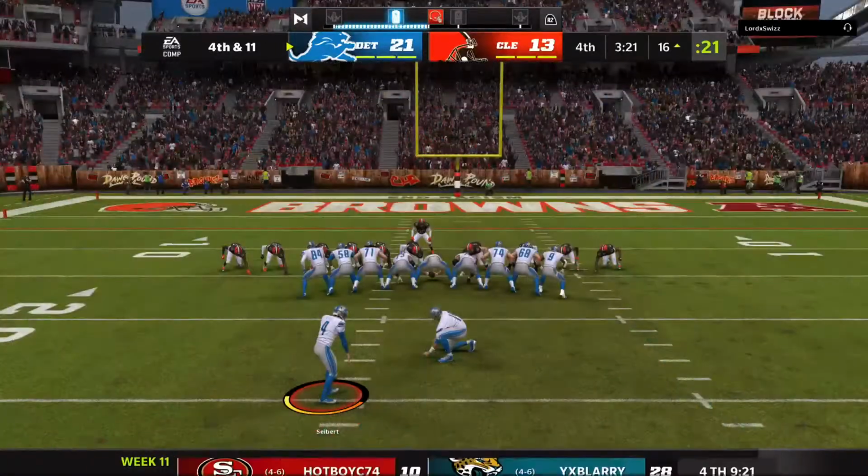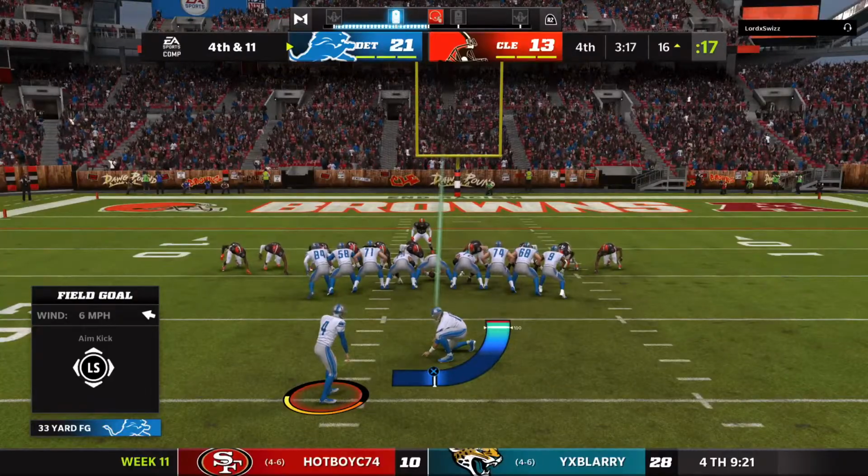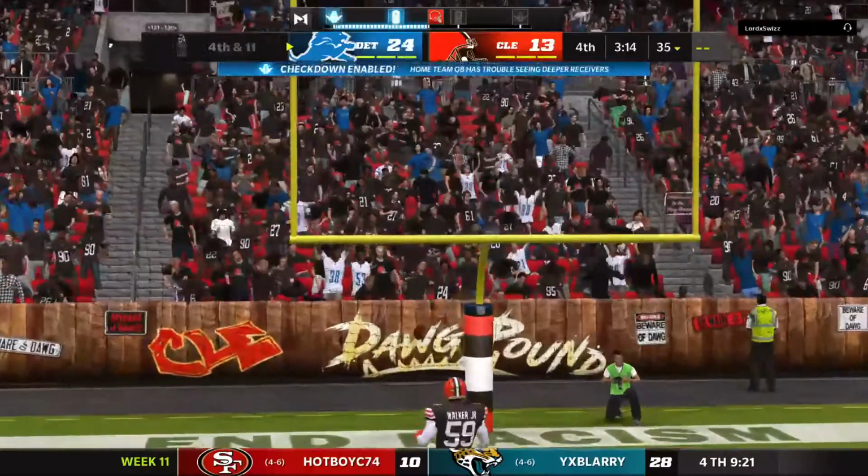Well, they were thinking run to begin with, and what they tell their defensive linemen is play the run on your way to the quarterback. If someone shows, go get him, and that's exactly what they did.